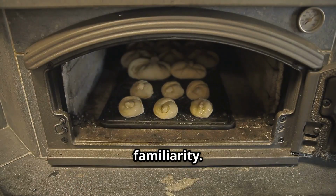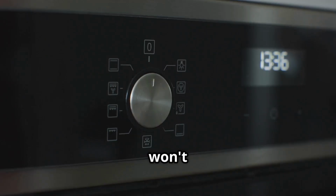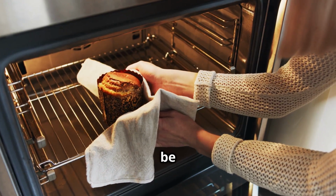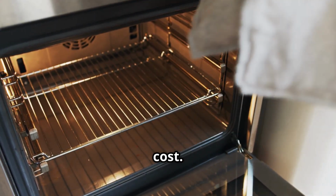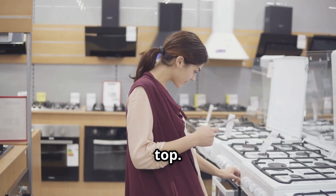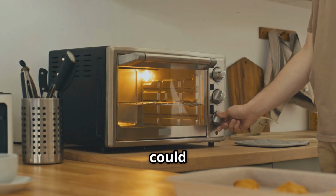First off, familiarity. Most recipe books are written with conventional ovens in mind, so you won't need to do any mental gymnastics with temperatures or timings. Plus, they tend to be gentler on delicate dishes thanks to that radiant heat. Then there's the cost. In the battle of the budget, conventional ovens usually come out on top, so if you're looking for a reliable no-frills option, this could be your winner.